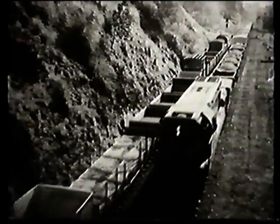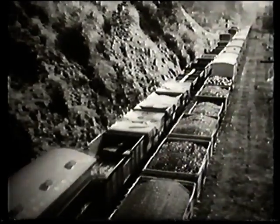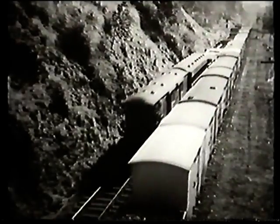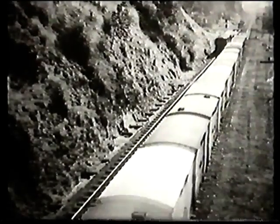Between Auckland and Frankton, more double track is being laid. Not so long ago, one of these trains would have to fret impatiently at a station while the other went through. Delays are getting fewer and shorter. Double track, longer passing loops, new signal equipment. All these things are cutting down hold-ups and speeding up service.